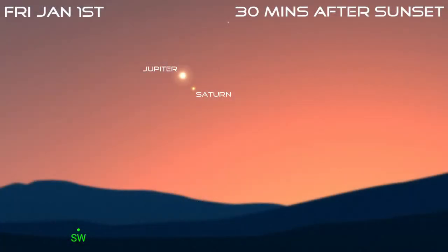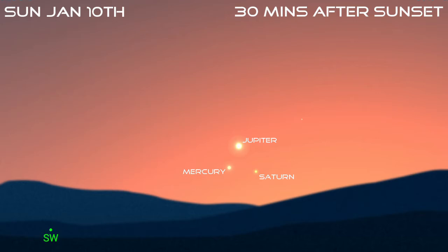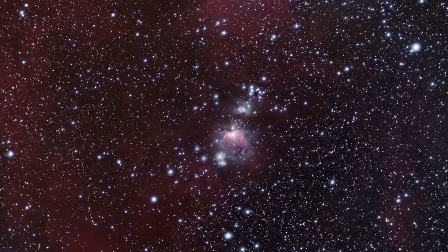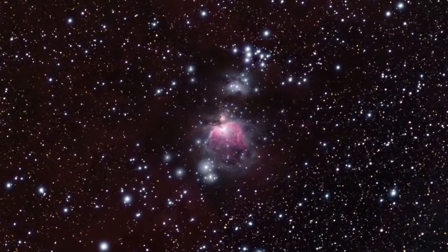This month, Jupiter and Saturn are disappearing from view but are briefly joined by Mercury in the evening twilight. The Quadrantid meteor shower puts on a show on the evening of the 2nd and the early hours of the 3rd, while the Orion Nebula is an ideal target for beginners throughout the entire month.